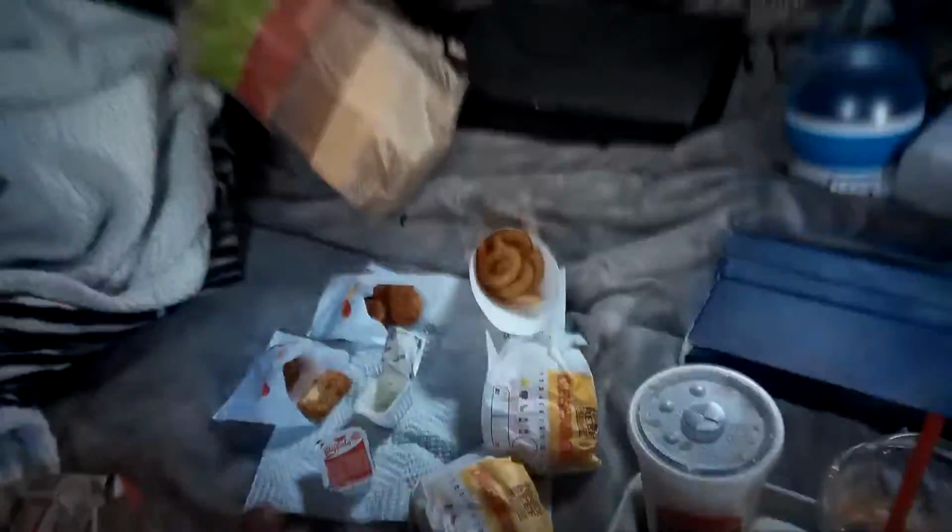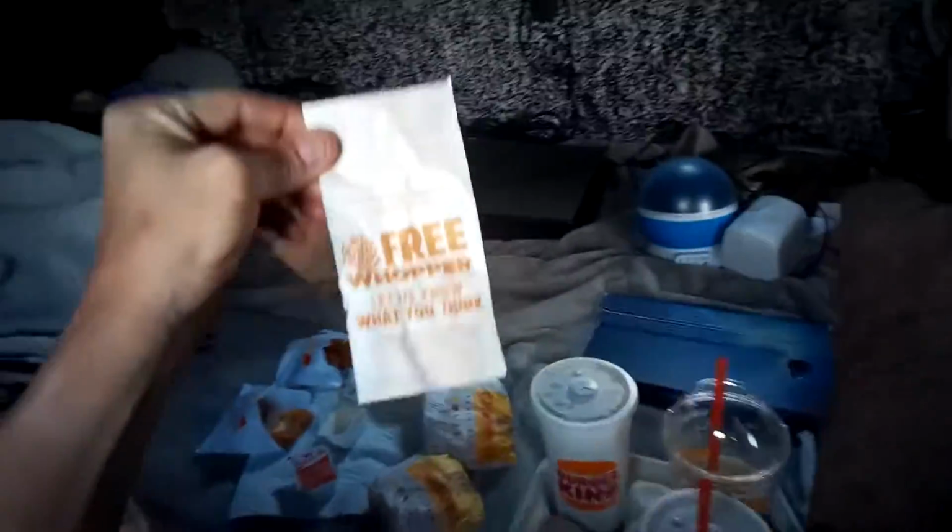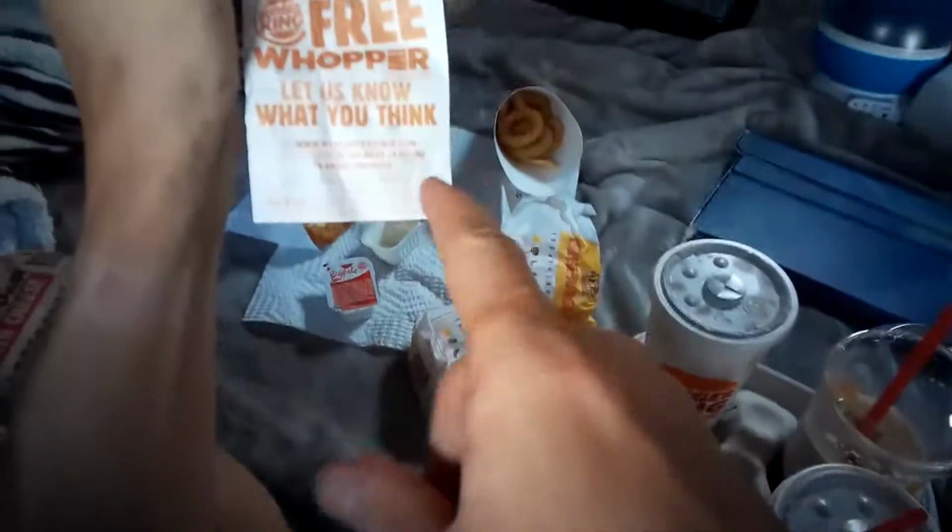Trying to impress a date, or you're looking for some really quality food, this is not the place to be shopping. But it doesn't matter if you order $1 or 50 cents off their menu, you still get that Burger King free Whopper coupon on the back. But remember, it has to be filled out within 48 hours, because if you wait 72 hours, it will expire.